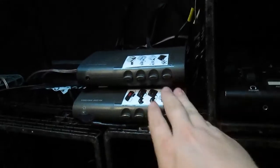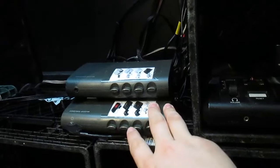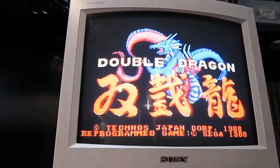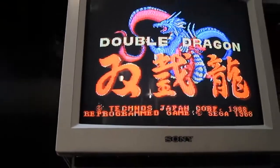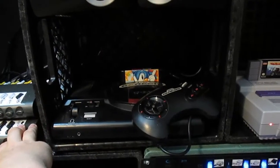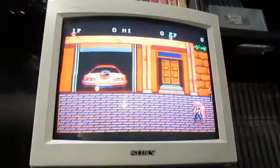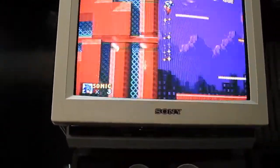And now, this is engaged. Once you press the bottom 3 for the Master System, Genesis, or 2, it'll disengage that one. So we have the Master System. Double Dragon. You can do 2-player co-op, which I really like on that. I never had a Master System growing up. We only had the Nintendo and Super Nintendo. Our cousins had the Genesis, which is really cool. And on that note, let's go to the Genesis. It's a classic Sonic the Hedgehog. Can't go wrong.